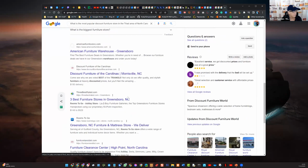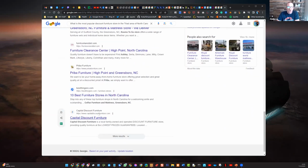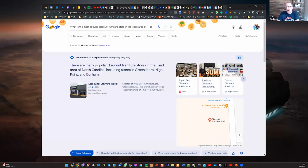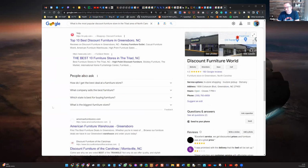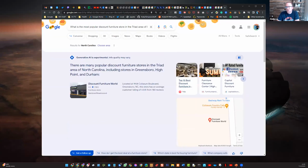There's Capital Discount all the way down at the bottom, right at the bottom. So the first three here are, well, that's number one, and then these are way down, well, not way down, but lower down on the organic listing. So again, don't assume that that's position 1, 2, and 3 on Google organic, because it's not.